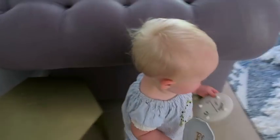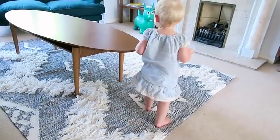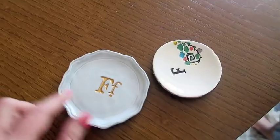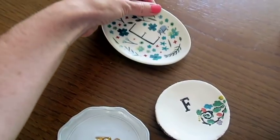I was going to show everyone my Anthropologie plates, but who's wandering off with them? It's Evelina. I have these little initial plates and I love them, but so does Evelina. F for Freddie, F for Finn, and E for Evelina.